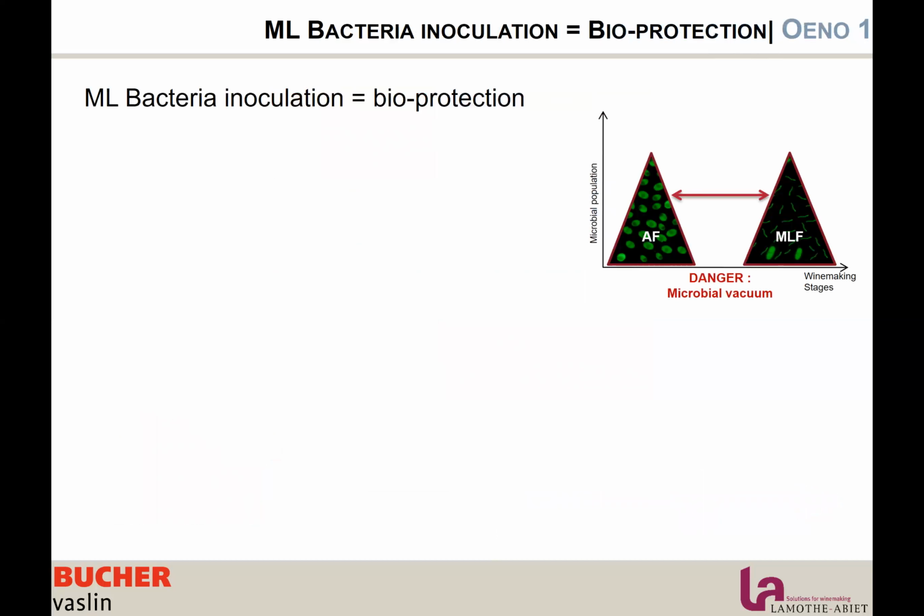So if we consider the malolactic bacteria inoculation, we can actually make the analogy with bioprotection as well. After alcoholic fermentation, we are in warm condition with some nutrients and substrates such as malic acid, no competition. We are in a microbial vacuum at this moment and low protection. This is perfect for contamination. And usually Lactobacillus, Pediococcus, or Brettanomyces are the most dominant. They love this environment and they start to take over. And it becomes not under control.